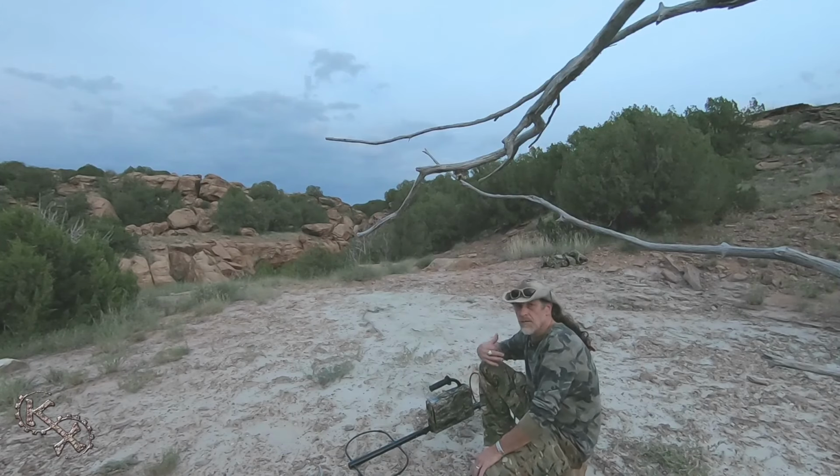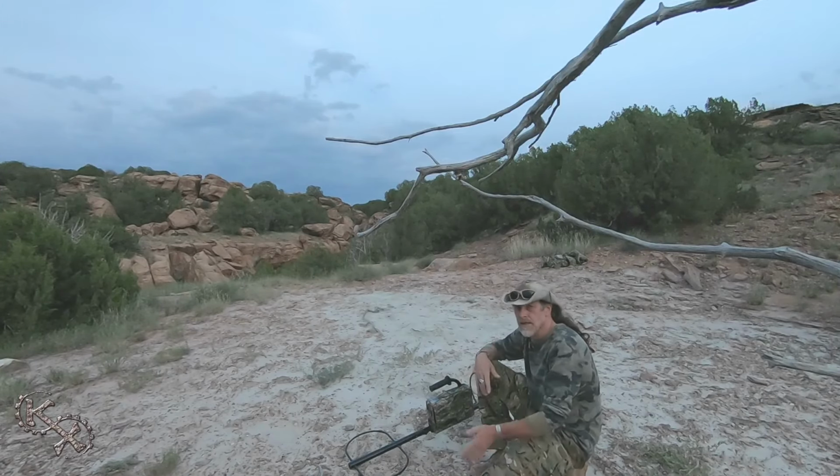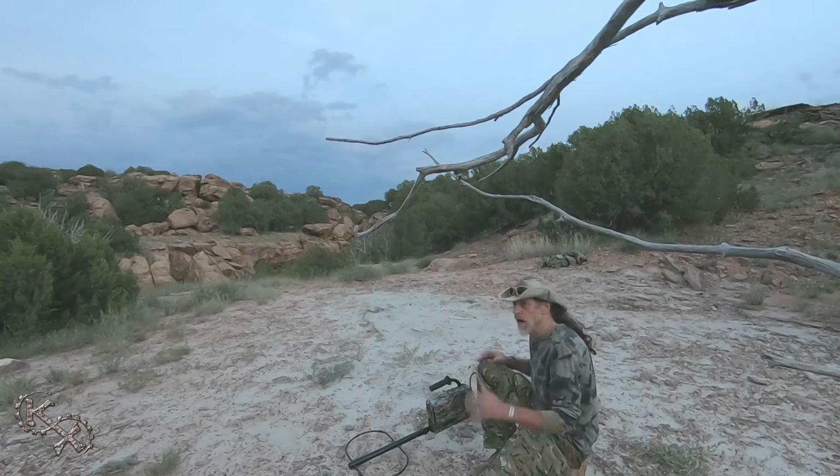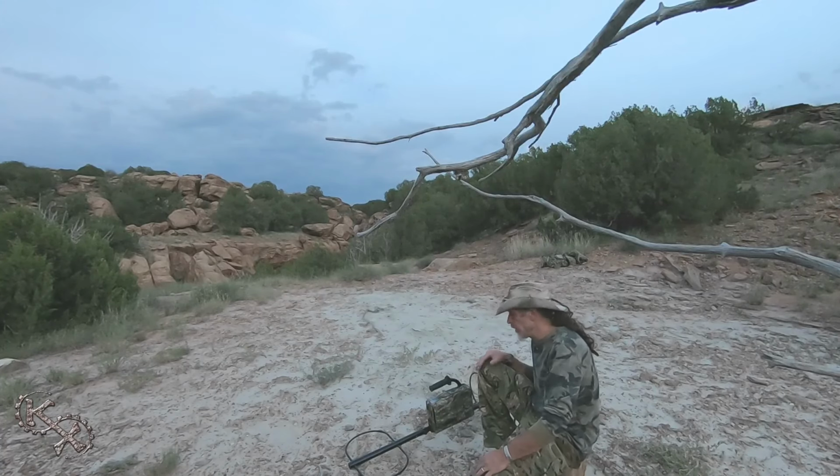I know I'm getting hits with my detectors, but they can bounce a signal down a crack. We may have a crack here, and then hopefully we've got a shaft, but we may have a crack here that goes down that 30 feet.